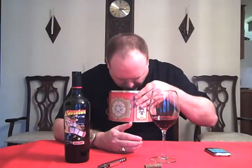I mean, for a wine that's not supposed to be stored for very long, this is a pretty old wine. It's a 5-year-old wine. So let's see how it tastes. It tastes old. Not in a bad way, but it tastes like there's some age to it, and maybe there should be.